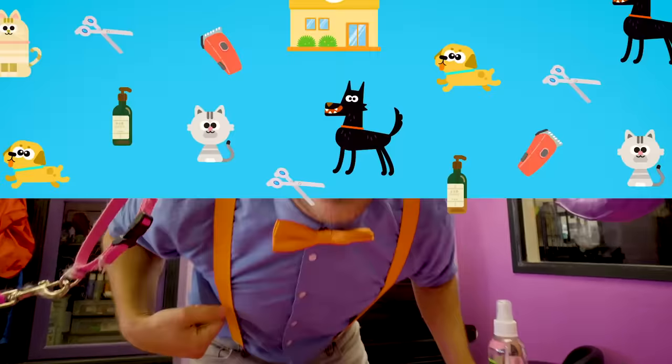Are called aerial silks. Whoa, they're so cool. Yeah, and I am in a green silk and Max is on a purple silk.